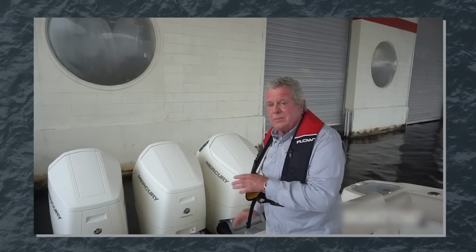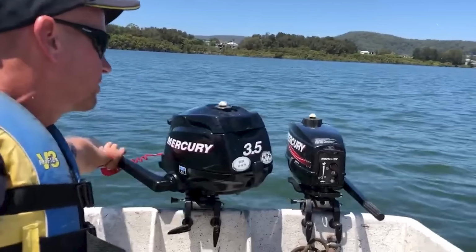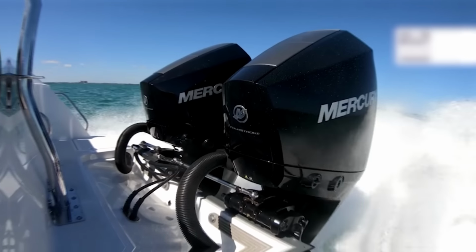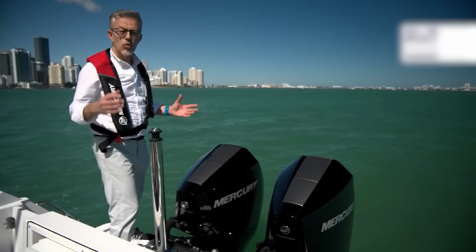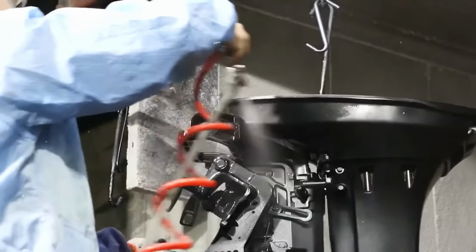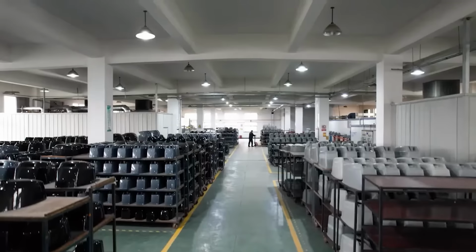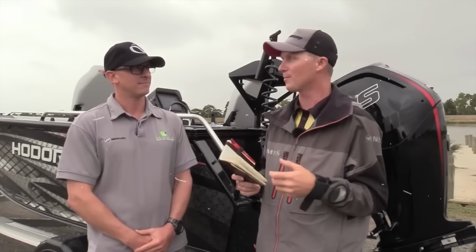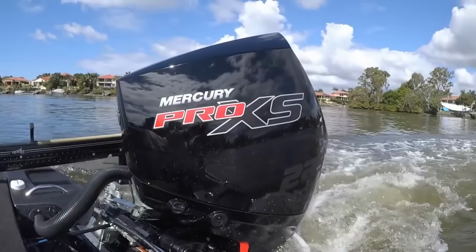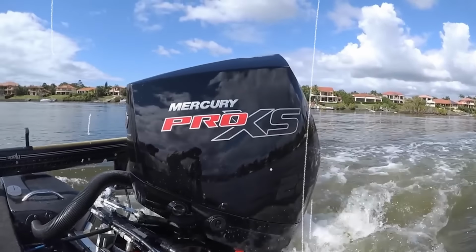A key benefit of 4 strokes is better fuel economy in many cases, thanks to more efficient combustion. The separate lubrication system, rather than mixing oil and fuel, tends to produce fewer emissions, meaning they're more environmentally friendly and less likely to annoy your neighbors when you start up at dawn. With stricter regulations from the EPA and other agencies, manufacturers have poured a lot of research and development into making these engines meet and exceed emission standards. Over the years, this has positioned 4 strokes as the default new motor choice for many boat owners who want a clean, reliable experience without fussing over mixing oil.